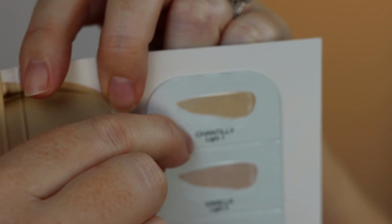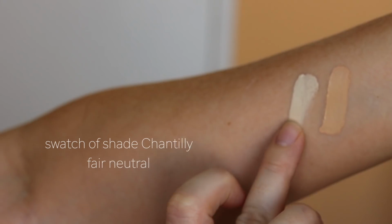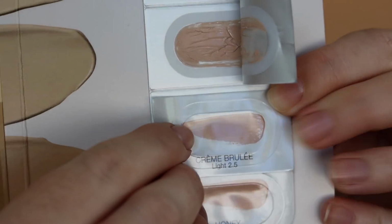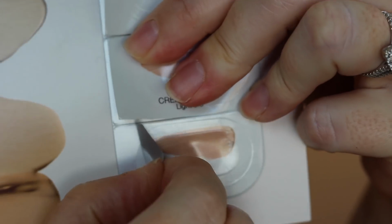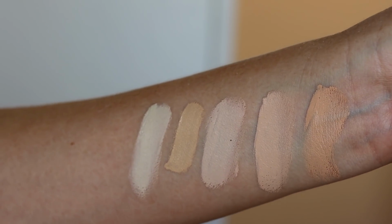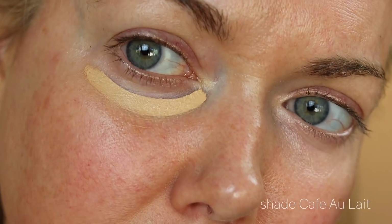It's a light peach shade and I wanted to swatch it with this sample card that they sent when I purchased this. So this is the Chantilly, a light neutral, and vanilla, a light cool toned shade, creme brulee, another pink undertone, and then honey, which is another peachy pink undertone. So I wanted to show all of those to you. That one definitely leads more pink. So this is the Cafe au Lait shade.